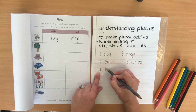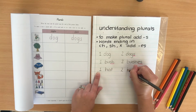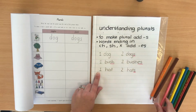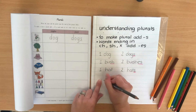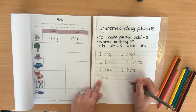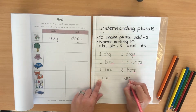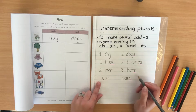I have one hat or two hats. So I'm adding the S to make it more than one. Now you don't need to write the numbers here. We can write the singular and the plural without recording the numbers. So let's try the next one. Car. I saw a car yesterday, or I saw three cars. Now underline the S, that's what we're practicing. We're practicing the plural and deciding if it has an S or an ES at the end.